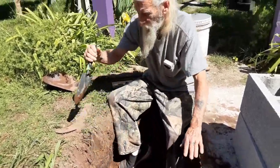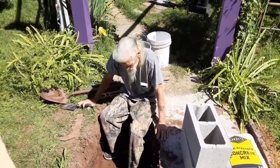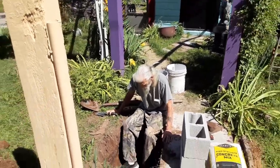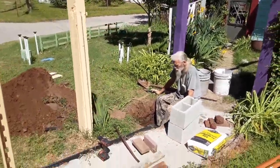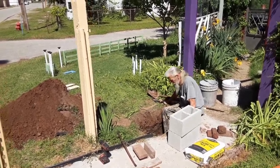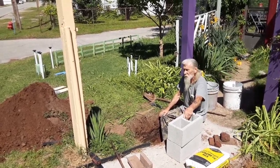Terry, what are we doing today? Well, we're redoing the church sign here at Southern Dutch Church of Wicca. I had to contact the mayor to find out what we're going to do. We're digging a foundation to pour concrete in so we can take these concrete blocks. We've got about 34 of them over there.